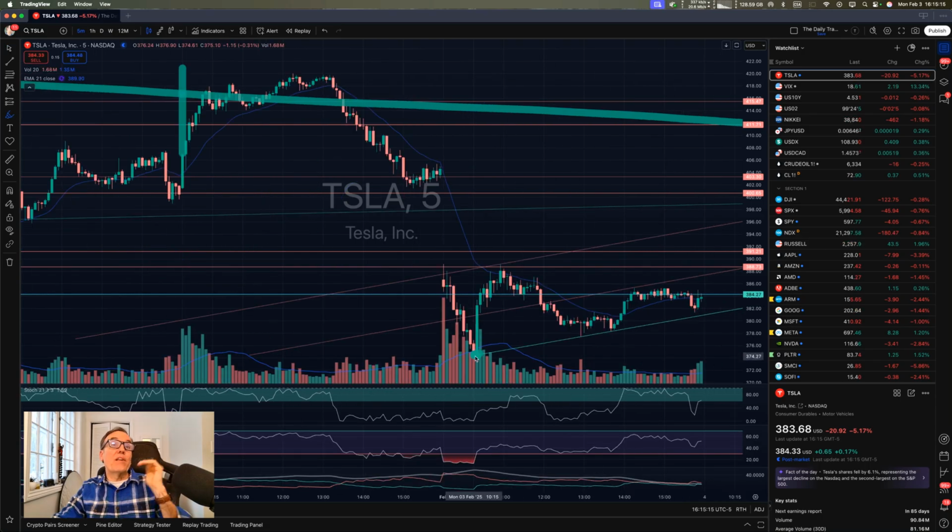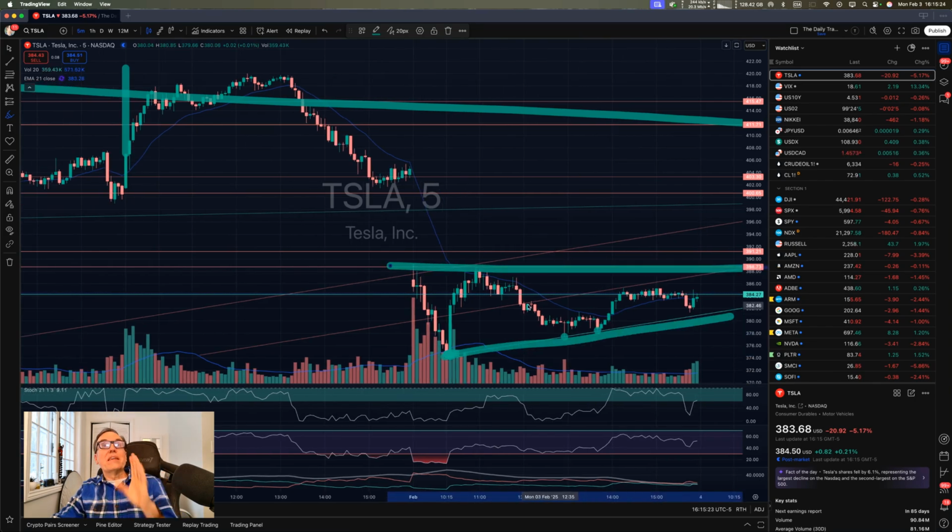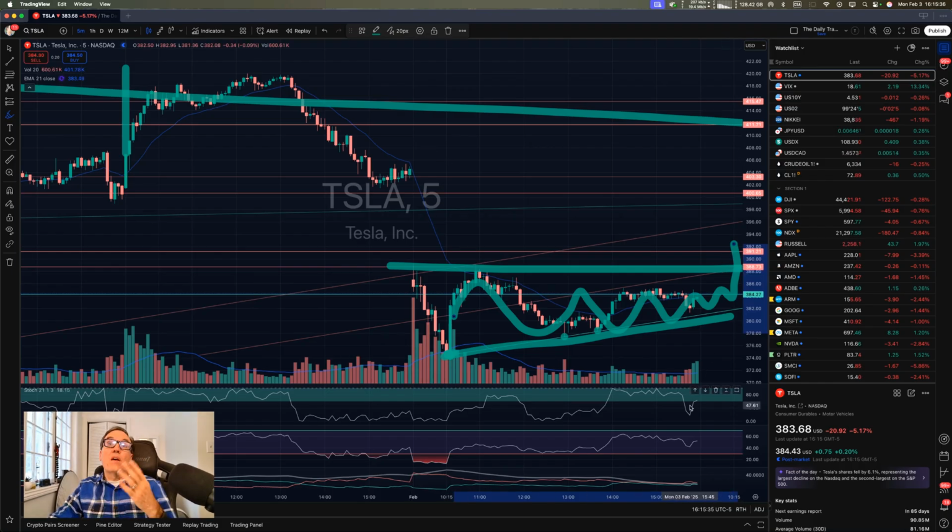Because we made a low here, a higher low here, we have a triangle right here. So this pattern means that we should be zigzagging. And once we get a close above 388.73, this can be considered as a buy. Stochastic is over 60 again and everything.